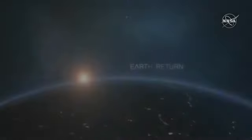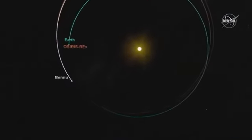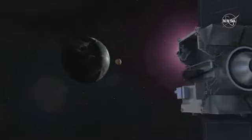Thanks, Lauren. So while we're waiting for the completion of the engine burn, let's take a quick look ahead at what will happen when OSIRIS-REx reaches Earth. After departing from Bennu, OSIRIS-REx will return to Earth in late 2023. 4 hours prior to arrival, the spacecraft will release the sample return capsule, then deflect away from Earth to its final orbit as its piece of Bennu comes home.